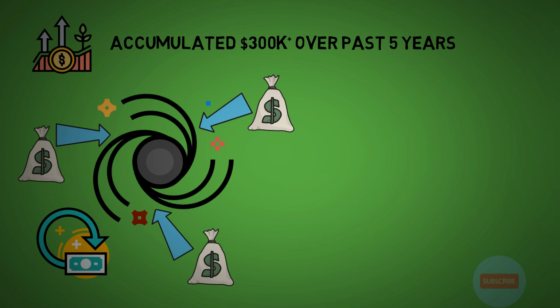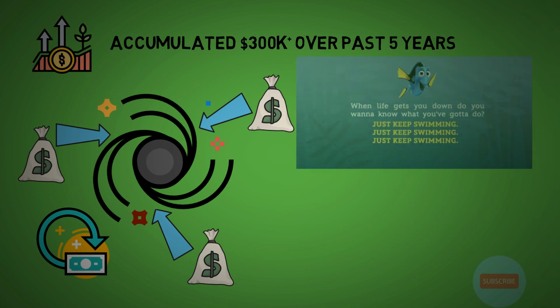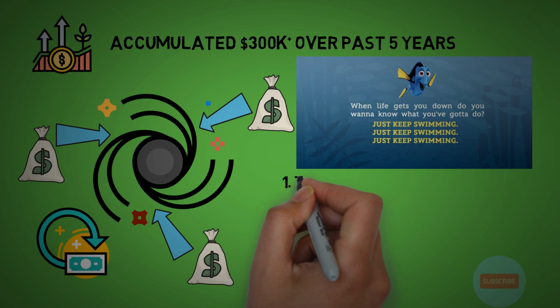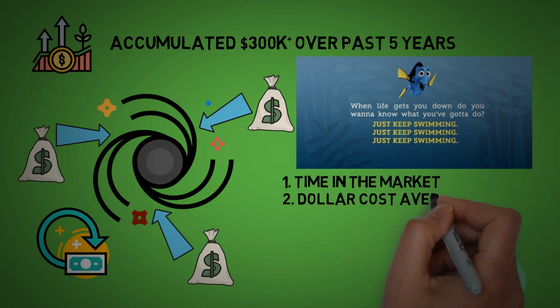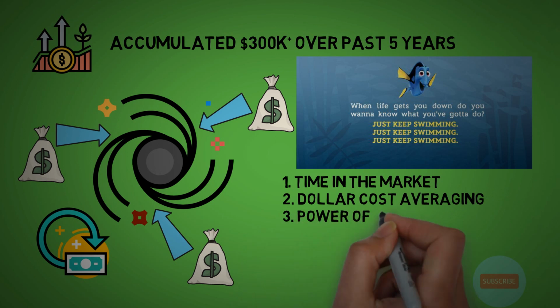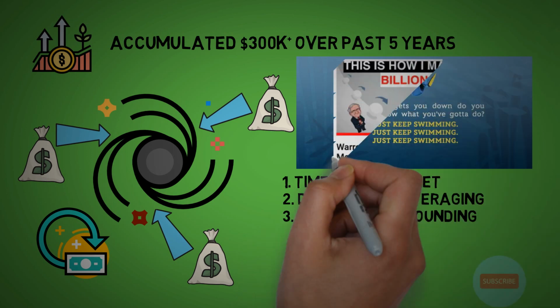I've stuck with this strategy through numerous market dips. Just keep swimming, as Dory says. That's mainly because of Warren Buffett's Snowball Method. Quick recap of the 3 principles that work in tandem for this method: time in the market, dollar cost averaging, and power of compounding. Check out this video for details.